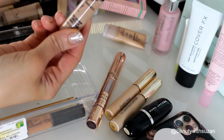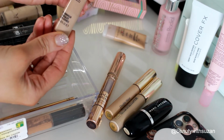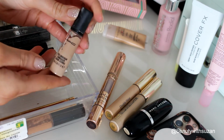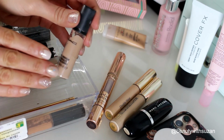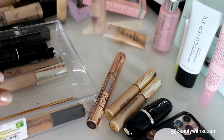And I do have my OG. This is from MAC. This is my second one. This is the Pro Longwear Concealer. As you can see, I use it a lot. So it's really a favorite of mine all time. Very hydrating, very smoothing, and it's very undetectable on the face. So I really love it.